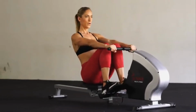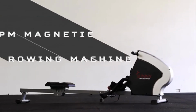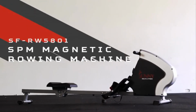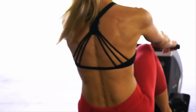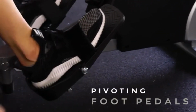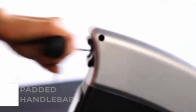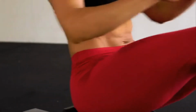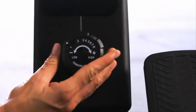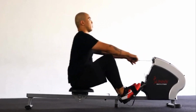Tackle your fitness goals and experience a low-impact, full-body workout with the SPM Magnetic Rowing Machine by Sunny Health and Fitness. Engage your quads as you propel your legs back and forth on the ergonomic pivoting foot pedals. Sweat-resistant foam-padded handlebar helps prevent hand fatigue and irritation during high-intensity training. Crank up to 8 levels of magnetic resistance, creating smooth and silent rows each time you pull.